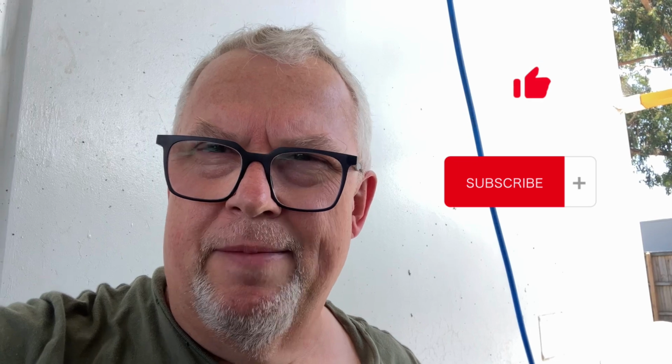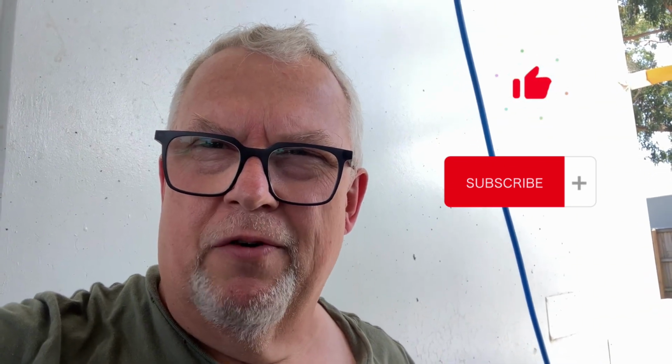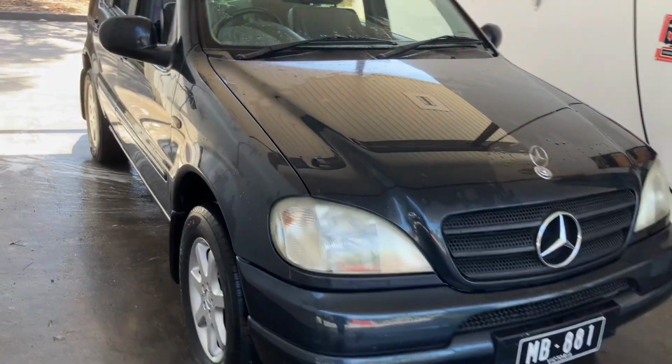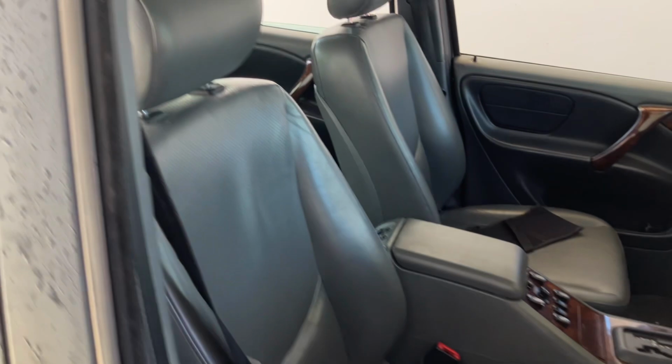Doing a little bit of a road trip to the farm in my ML430. So I just gave it a bit of a wash before I head off. First decent wash it's had for quite a while actually. It's come up pretty well, so hopefully it'll be a good trip.